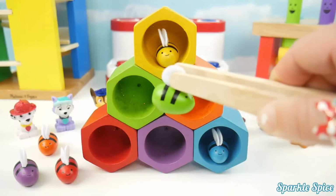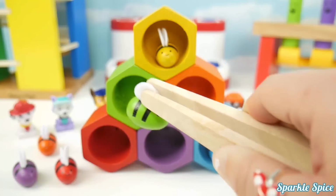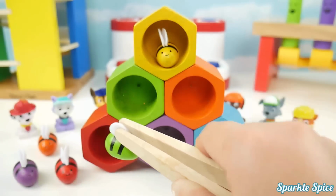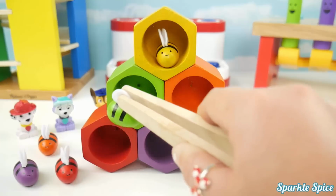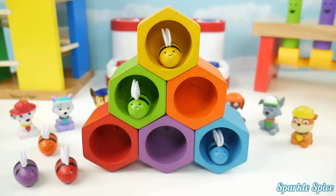That's the perfect spot. Now let's get this little bee back home. What color's this one? He's green. Okay, let's buzz around and find our green hive. And there it is. We've got 1, 2, 3 bees back in their hive.